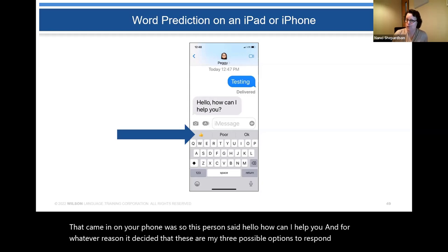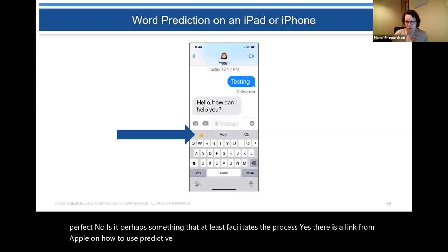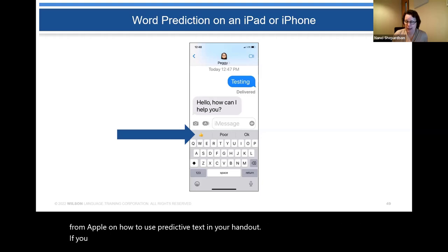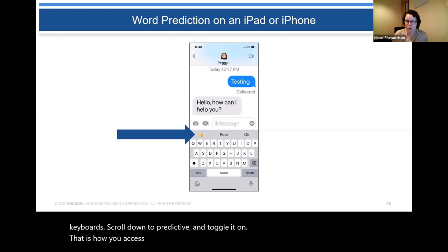So again, is it perfect? No, but is it perhaps something that at least facilitates the process? Yes. There is a link from Apple on how to use predictive text in your handout. If you do it on an iPad, to turn it on, you want to go to the settings, go to general, then to keyboards, scroll down to predictive and toggle it on. That is how you access it within your iPad and your iPhone.